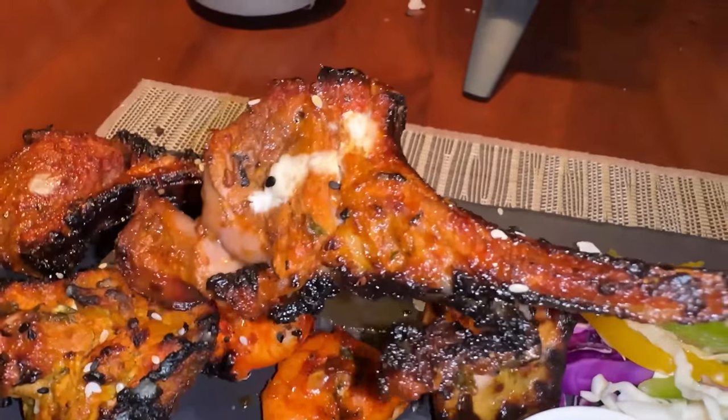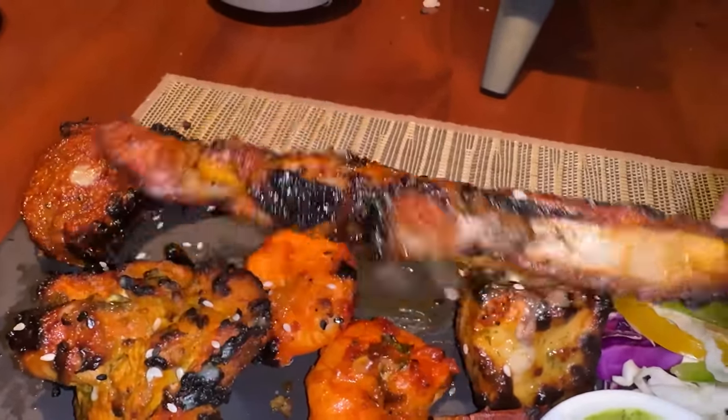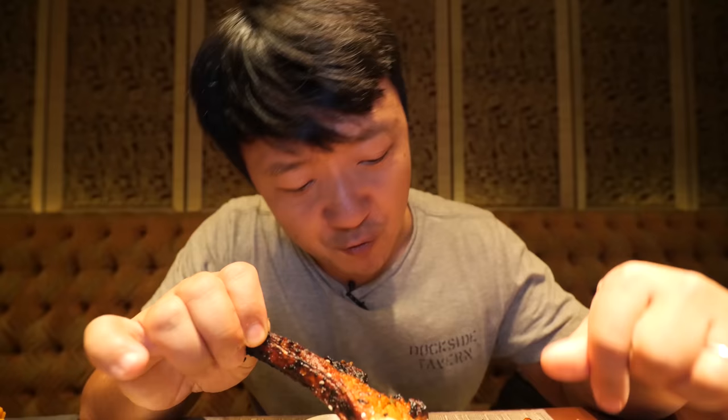That signature tandoori taste, that's what jumps out as soon as I take a bite of this. That shrimp has such a beautiful char. It retains its own natural sweetness, and that smokiness from the tandoori oven just completely steeped into every single fiber of that shrimp. So excited for this. This just looks tender. It's basically wobbling like a little lamb popsicle right now.